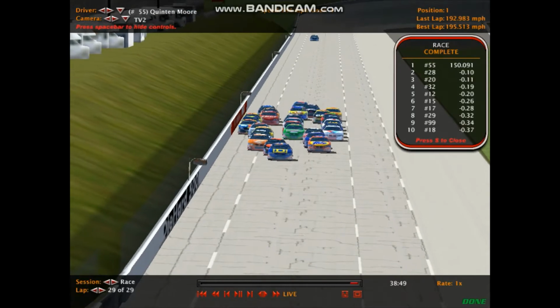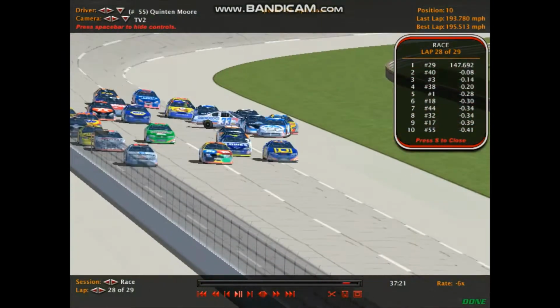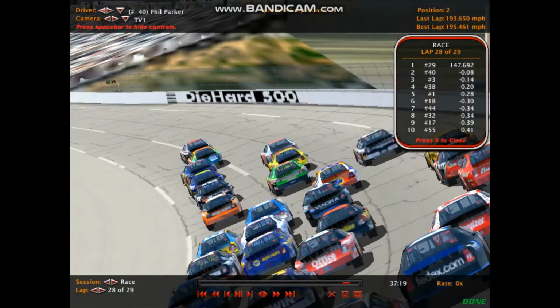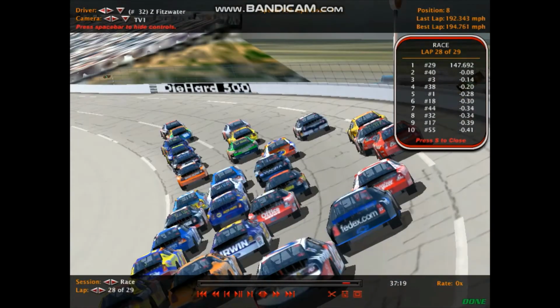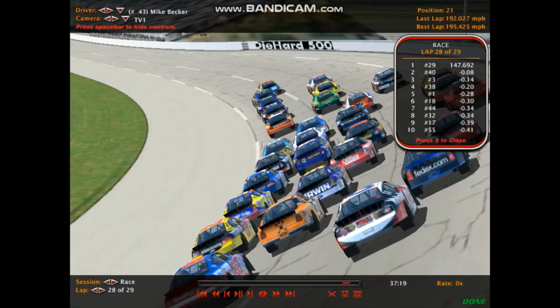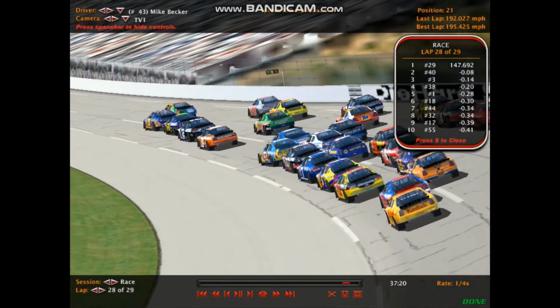Oh my gosh, let's take a look back at that again here. I mean, they came off turn number 4, and I thought that caution flag was going to end the race right here. Mike Becker, actually, I think he pushes up into Daniel Bouchard and Tito McCoy, looks like.